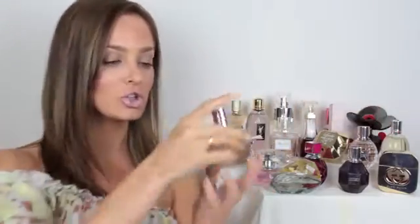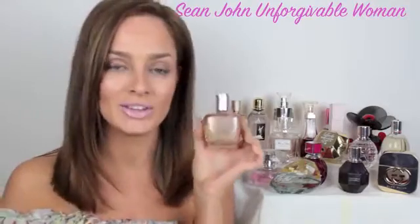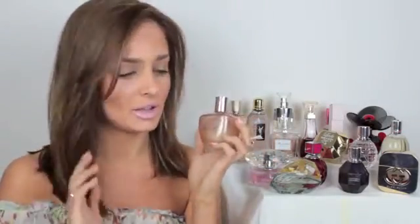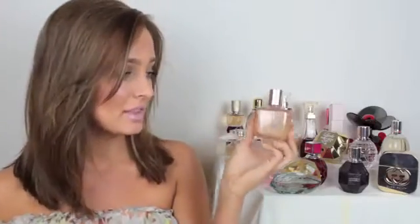Now I'm going to move on to Sean John Unforgivable Woman, and Sean John is just P. Diddy. Unforgivable is a very intense scent, like you have to be very confident to wear it. I've had this for a long time, but I still haven't used very much. I mostly used it when I didn't have that much to my collection.